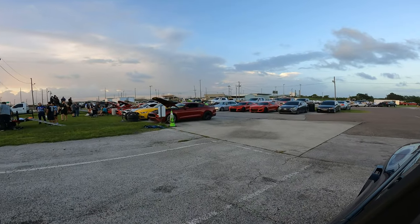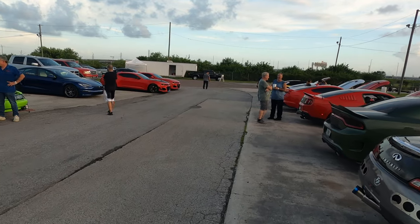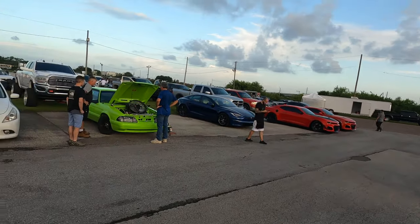Yeah. Good number of cars out here tonight. Parking lot's just about full. Good to see it. Only a couple cars have run in the sixes. Haven't seen anything run a five yet. Dragster that ran a four.